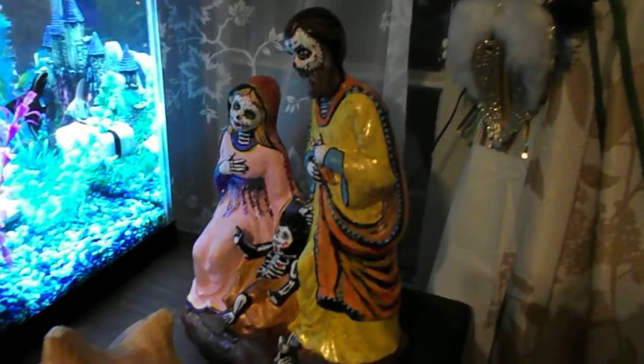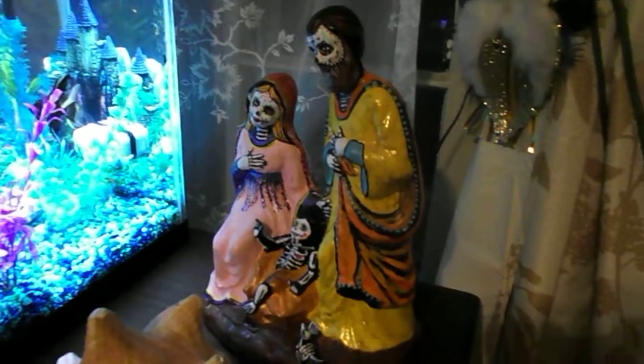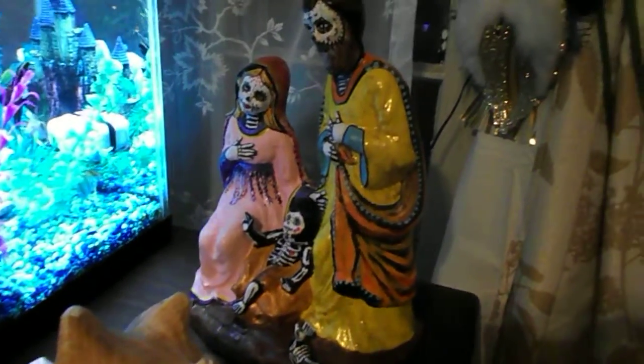This is a sugar skull nativity family that my daughter created, and I can display the jewelry box I made. But this is the update on the tank.